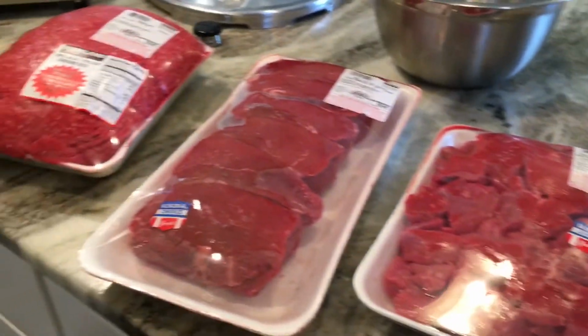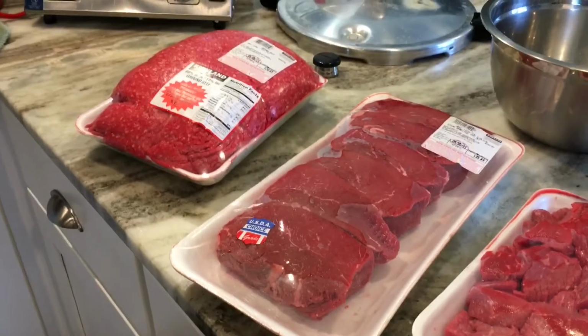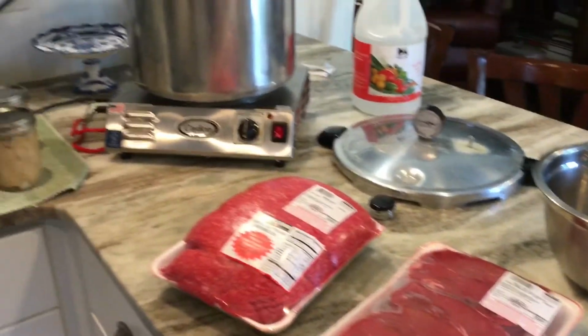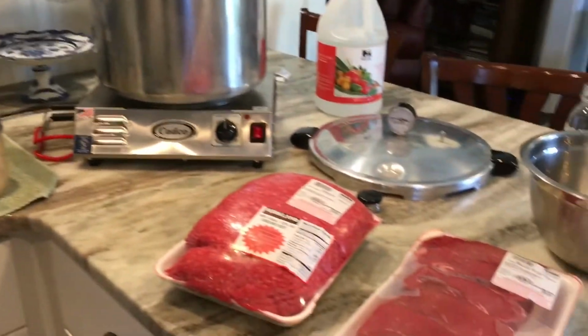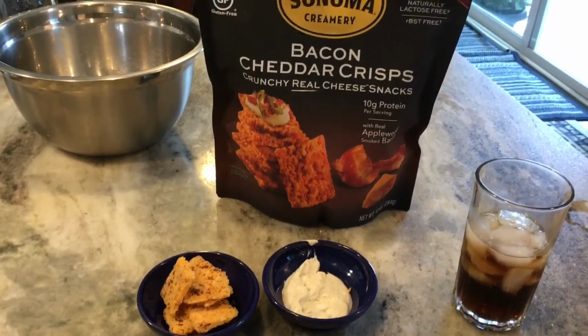So I'm going to freeze some of this. I think the stew beef I will pressure can, but I'll show you in a few minutes how I'm going to put up all this meat and really work to stock up the proteins in the pantry. So stay tuned.